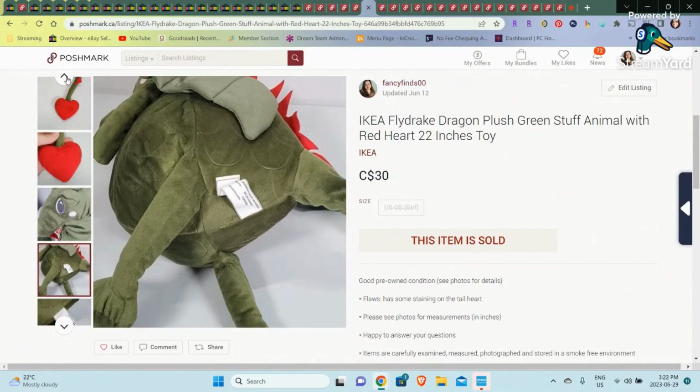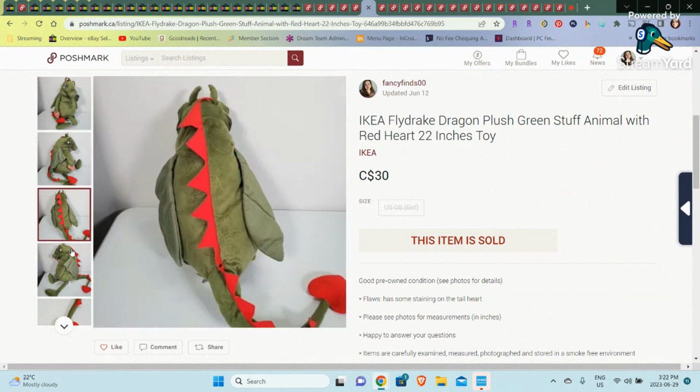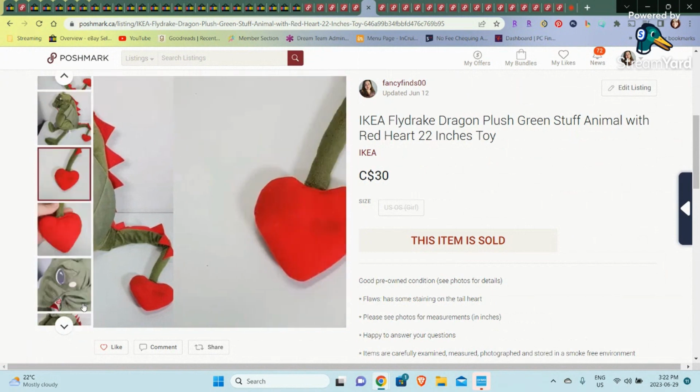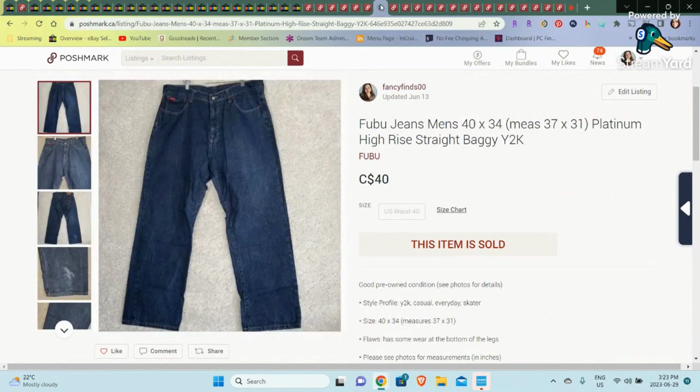Then we have a Fly Drake plush. None of my pictures are where they should be. An IKEA. This was no cost of goods. This was my daughter's when she moved out. She donated some of her stuff to me. So it had a little bit of staining on the tail, but it still sold for $30.